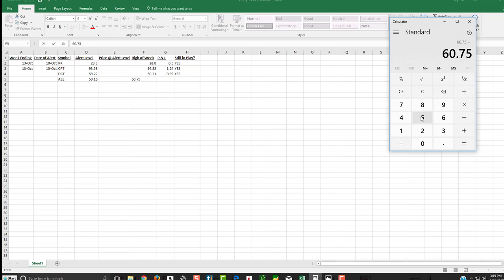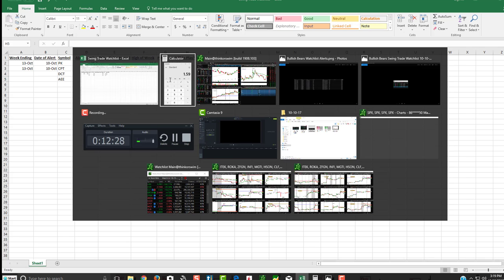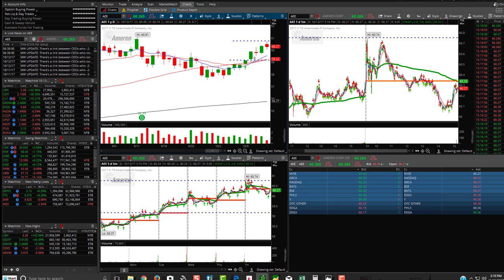60.75 minus 59.16. It's a profit of $1.59. So 1.59. And is it still in play? I mean, technically it's still in play. It's still above your entry.